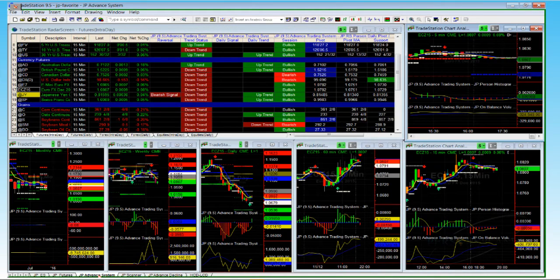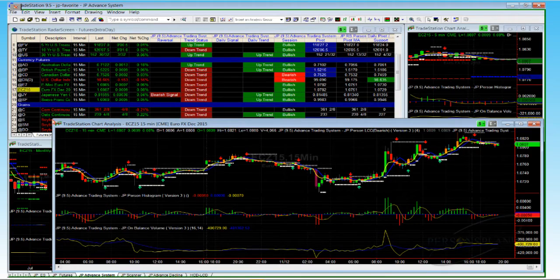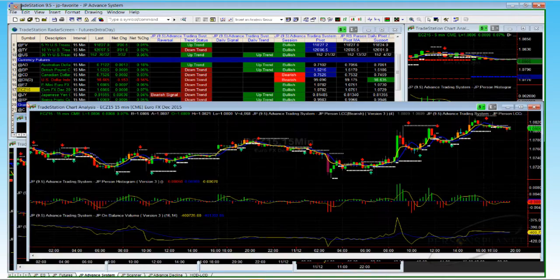On the advanced system, the first and foremost thing, let's say, for example, I want to be alerted to one of our indicators, high close or low close doji. So when we get a bona fide high close doji, I can be alerted several different ways. So basically what we want to do is whip up a screen.